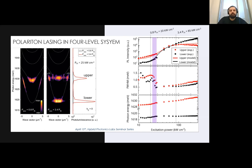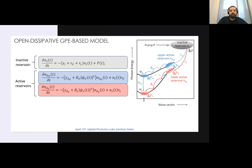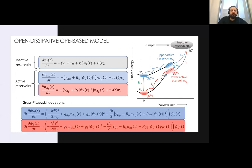This evolution is described by the open dissipative Gross-Pitaevskii equation, in which we assume that the non-resonant pump creates an inactive reservoir, which is transferred to the upper active reservoir and the lower active reservoir. These reservoirs are described by the rate equations written here. Then polaritons from the upper level and lower level relax to the minimum of the polaritonic branches, and the dynamics of the condensate at the minimum is described by the Gross-Pitaevskii equations. We also include a term describing transfer from the upper level to the lower level.